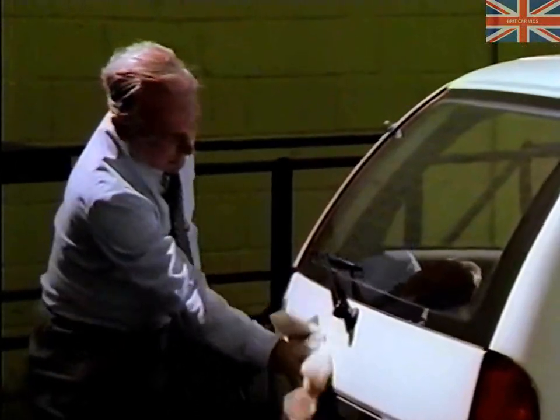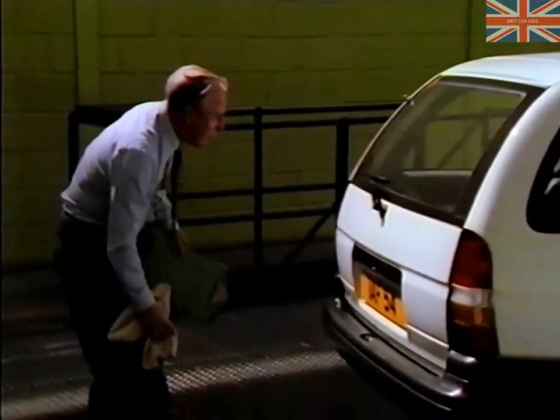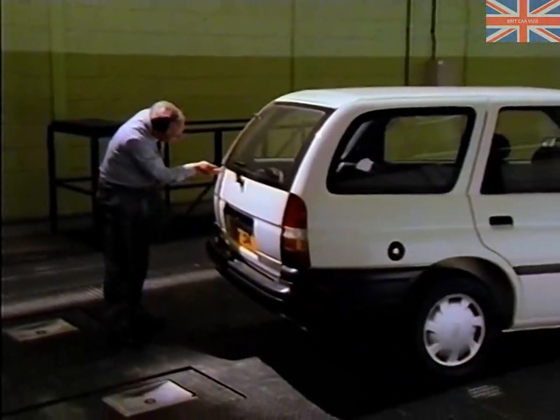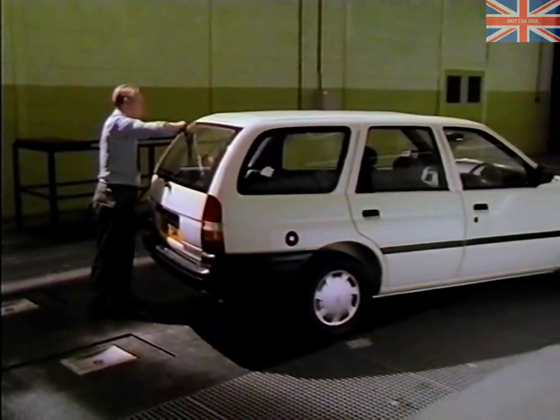New flush-fitting windshields and backlights will contribute to reduced drag and wind noise. But new features mean new manufacturing techniques, each to be tested and perfected before the first production cars come off the lines.